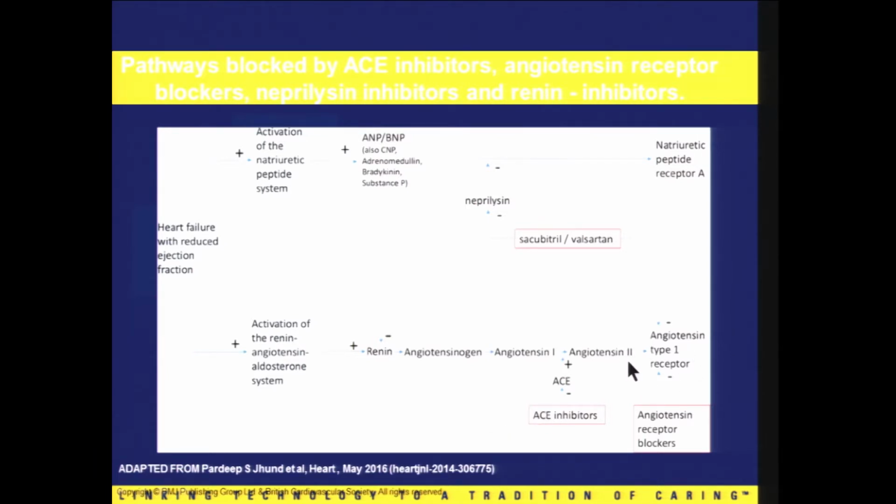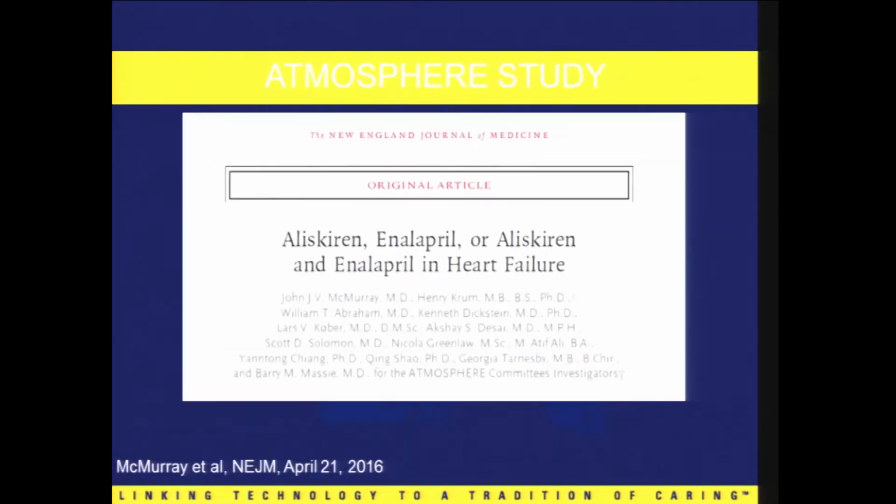So our classic therapies have always looked at using ACE inhibitors and ARBs to block the detrimental effects of angiotensin II. But more recently, in the past month, in April, there was a study finally published on the use of aliskiren, which is a direct renin inhibitor, in the treatment of chronic heart failure. So I'm going to go through that. And then in 2014, there was a publication of the PARADIGM-HF trial, which led to the changes in guidelines that we've just had in May.